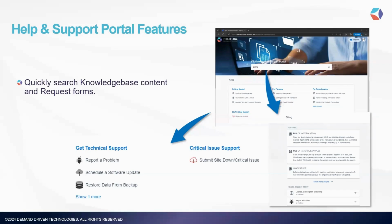So we try to keep this limited to site down, or maybe site down is that your data didn't move, the integration broke, we can't conduct business today. That's definitely a site down kind of issue. Can't log into the system, site down issue.